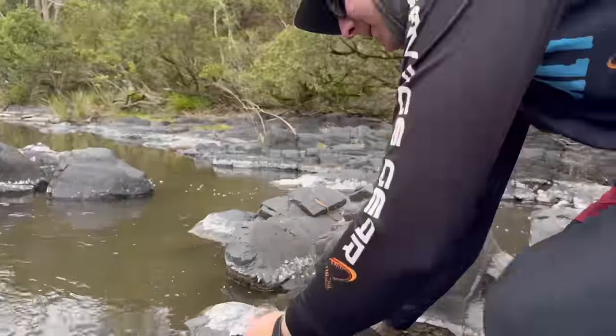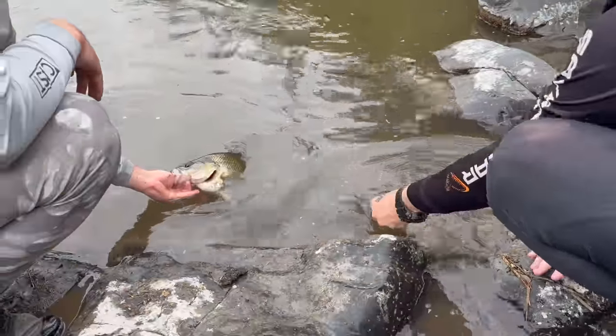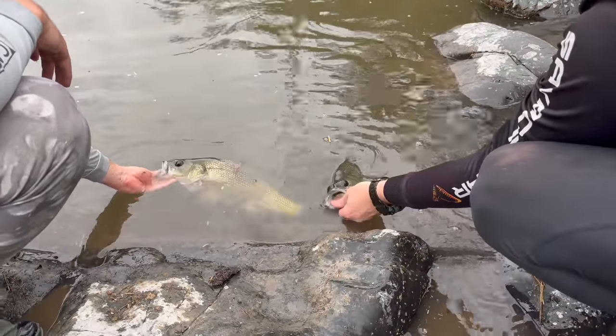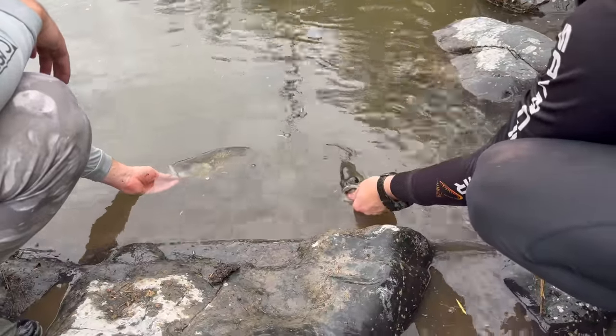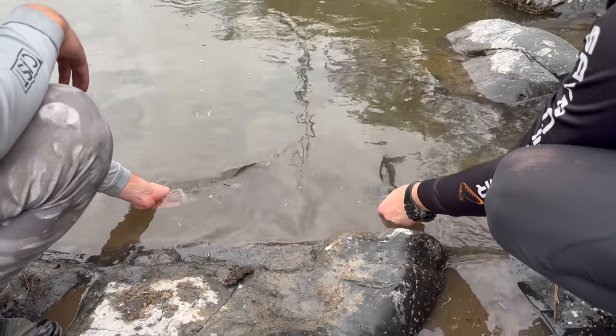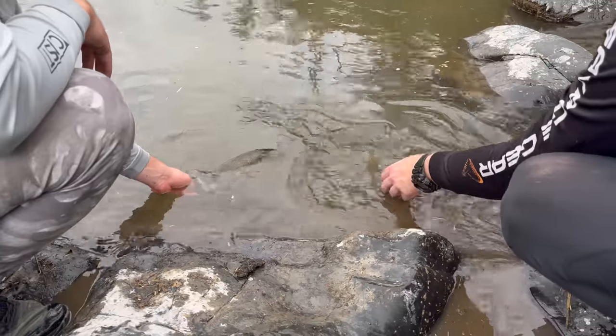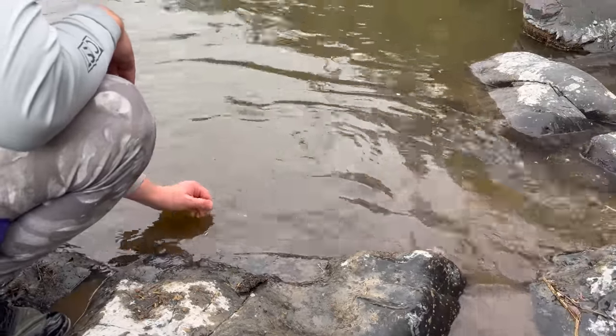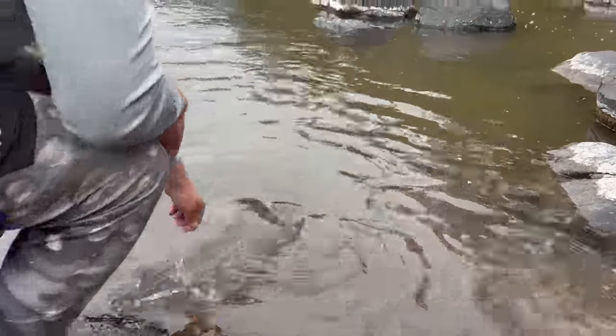What was he into? This big bass. Absolute giants, eh? Mine's been out of the water longer than yours. Come on. It's gonna go. There he goes. Look at that. Beautiful.